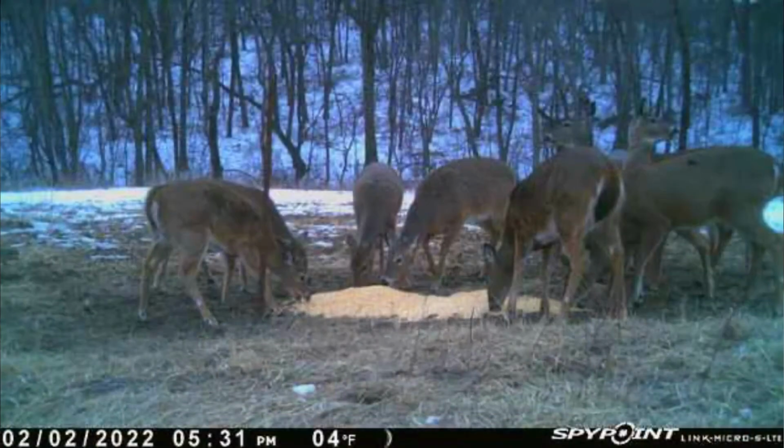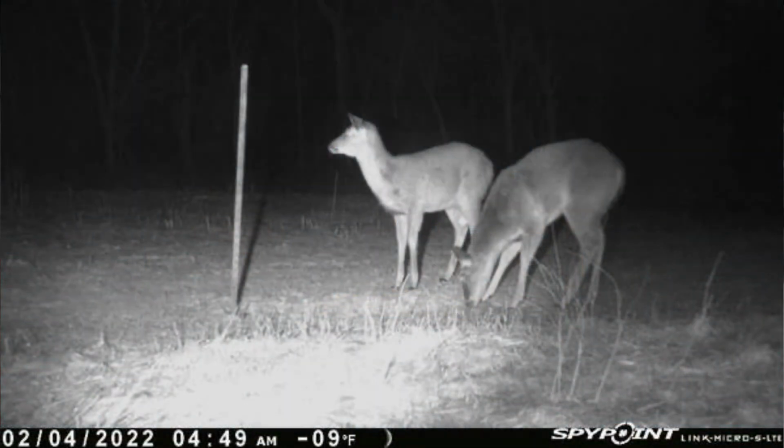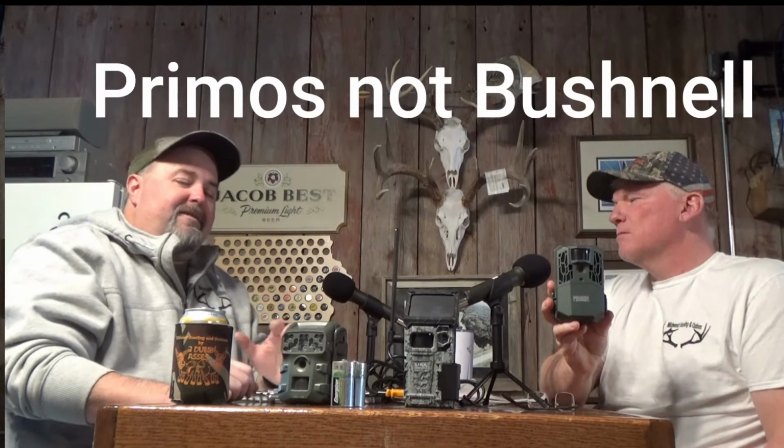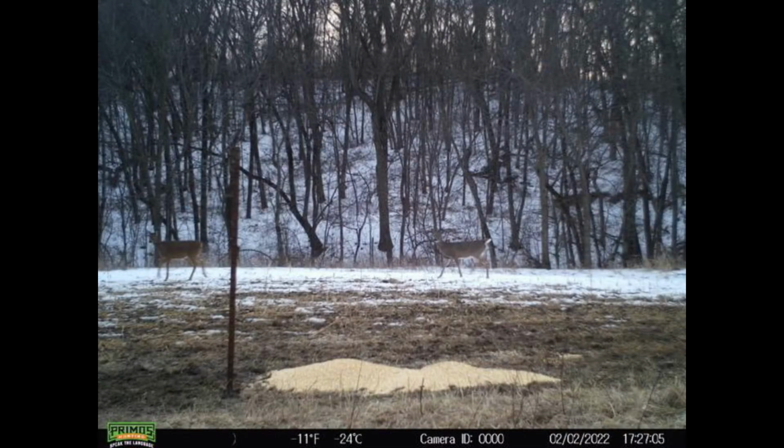The Spy Point had very good daytime pictures. Nighttime I would put as good quality. And I think that's a 10 megapixel, so that probably has a lot to do with that camera, I'm guessing. And then the Bushnell, I would say, had very good daytime pictures. I'd classify it as good nighttime pictures.